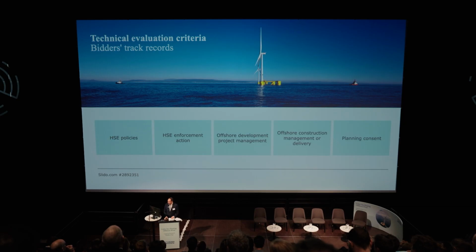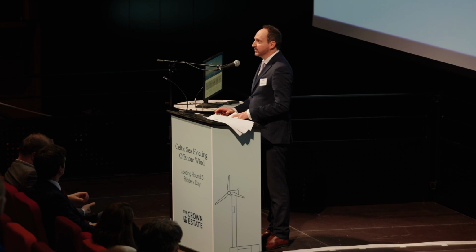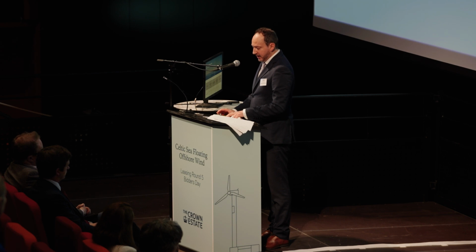I move now on to the technical evaluation criteria, which you can see in these slides. There are 5 key areas. Starting from the health and safety and environmental policies, what we are looking for is your submission of the signed and up-to-date policies related to health and safety and environmental matters, which comply with the regulation and show your commitment to HSE themes. We need this for the sole bidder and also for all consortium members.